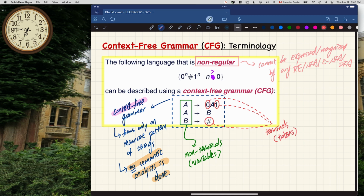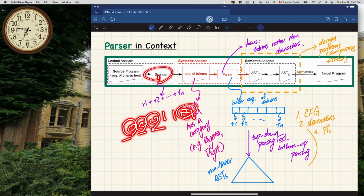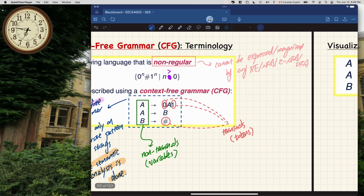This is the point I would like to emphasize. Even though zeros and ones look like characters to you, I agree. But to put it more accurately in our context, think about when we actually pass the scanner, it's going to give us things like a 0, 0, 0, and then 1, 1, 1, a sequence of tokens. Token 1, token 2, token 3, and then followed by maybe a hash, etc. That's more like tokens rather than characters. They look like characters, but in our context, they're a sequence of tokens. Okay, just to get it clarified.